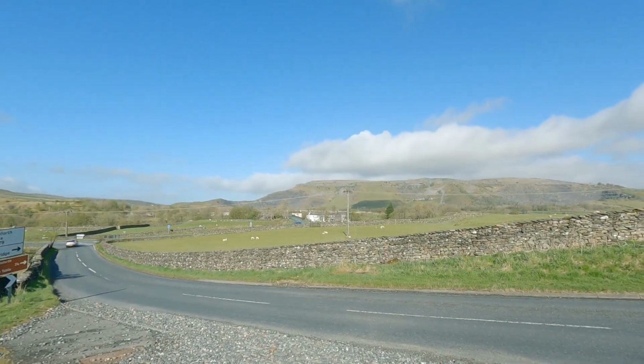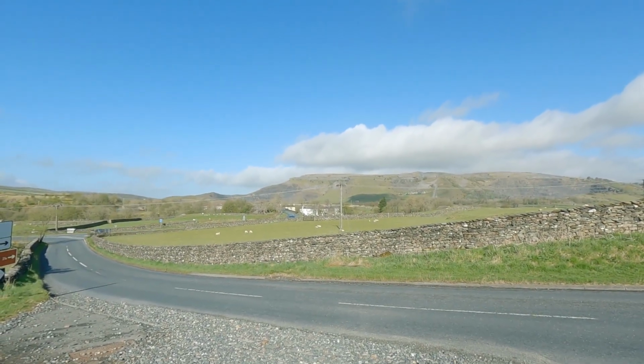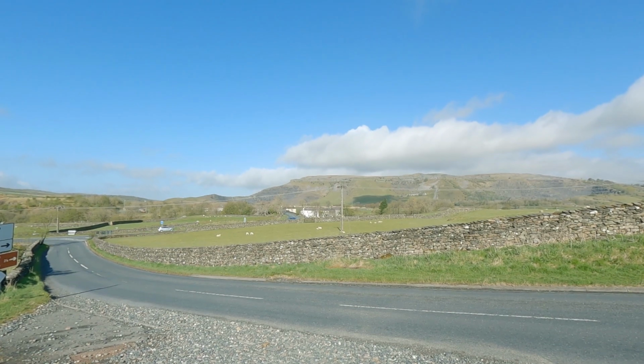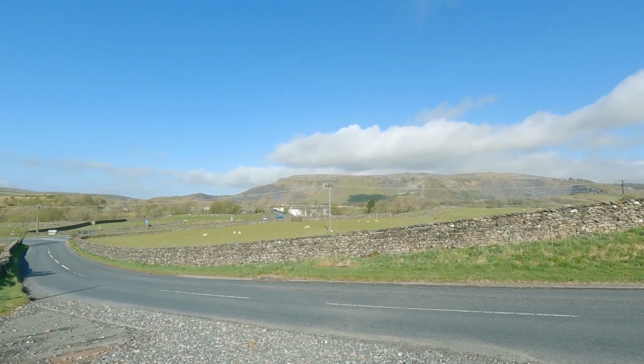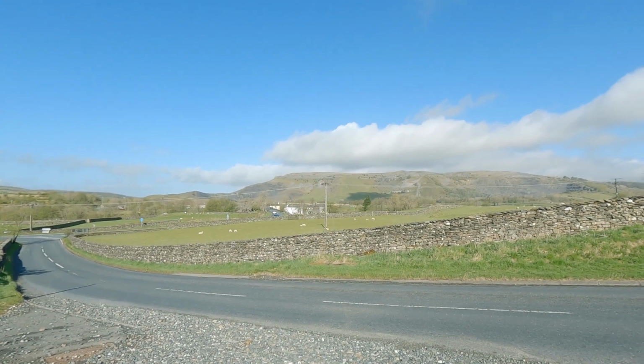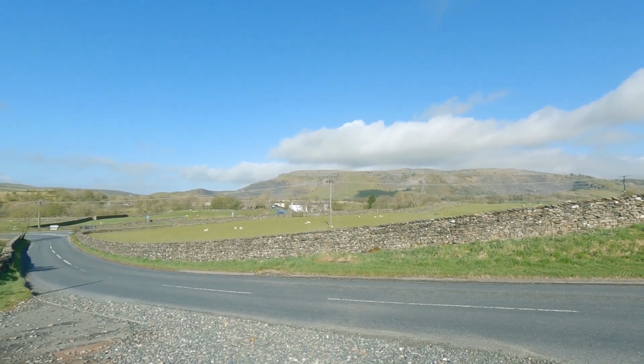It's the view back to the pub where I'm staying and up across to Ingleborough, which I won't be visiting this trip, but it'll still be there when we come back.